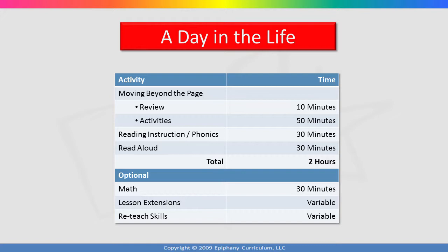Now that you are familiar with the structure of the curriculum and the structure of the lessons themselves, let's take a look at what a typical day might look like. You will spend about 1 hour implementing Moving Beyond the Page. It is a good idea to begin or end with about 10 minutes of review using the review sheet available with your curriculum. You will also spend about 30 to 45 minutes teaching your child to read using the program you have chosen for this purpose.